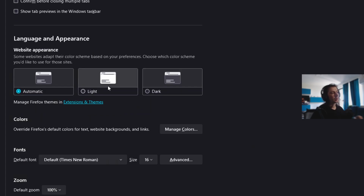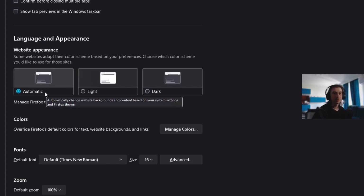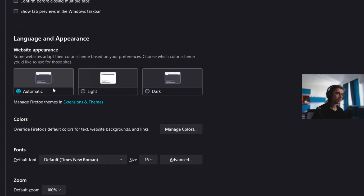Language and preferences. Website appearance. You have automatic, which will follow your Windows settings, dark, light. You have light, even if Windows settings is dark, Firefox will force the site to be on light, and dark, the same thing, forced on dark. I keep it on automatic because I wanted to follow my system settings. Manage Firefox themes. This is where you can manage your extensions and themes for Firefox.